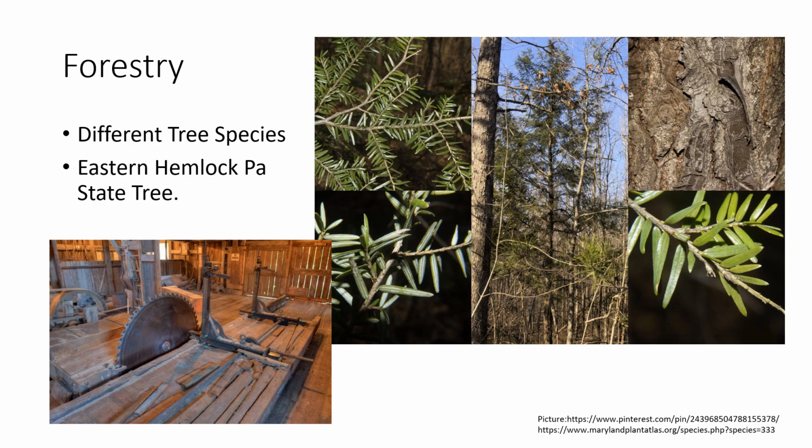Now, why is this white ash so important? A lot of wooden baseball bats are made out of white ash. Almost all baseball bats are made out of white ash, and specifically Pennsylvania white ash. This is huge and very important to Pennsylvania forestry.